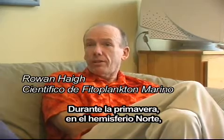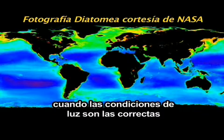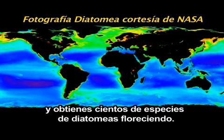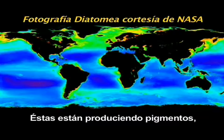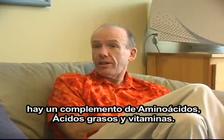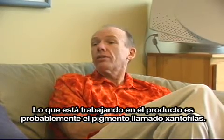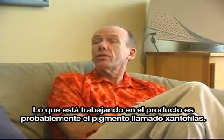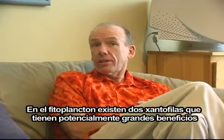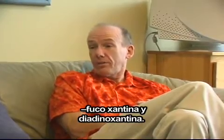You know, in spring in the northern hemisphere, when the light conditions are right and the nutrient conditions are right, there's a spring bloom, and you get hundreds of diatom species blooming. They're producing pigments. There's a complement of amino acids, fatty acids, and vitamins. And the thing that's working in the product is probably the pigment called the xanthophylls. In phytoplankton, there are 2 xanthophylls I can think of offhand that potentially have some great benefits: fucoxanthin and diadinoxanthin.